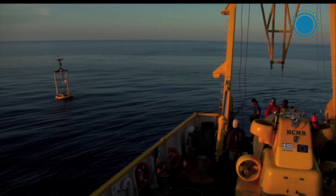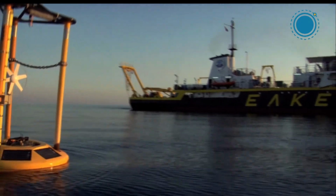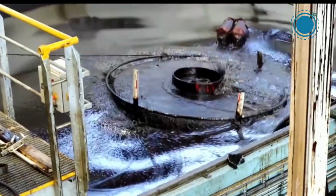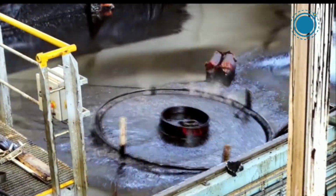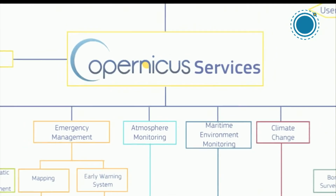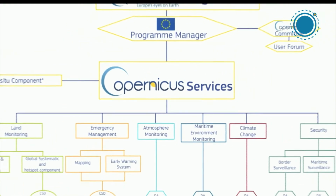MARINEEO aims at procuring the development of demand-driven Earth observation-based services adopted on open standards, bringing incremental or radical innovations in the field of maritime awareness and leveraging on the existing Copernicus services and other products from the Copernicus portfolio.